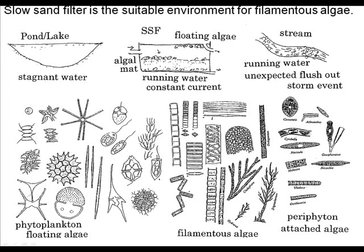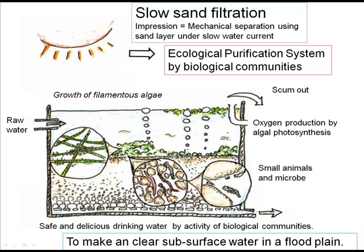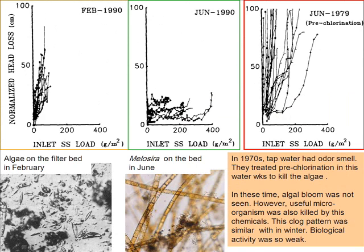Slow sand filter is a suitable environment for the filamentous algae. I studied the role of algae in this system. I recognize this system is an ecological purification system. In the cold season, the filter was easily clogged with a small load of suspended matter. However, when the filamentous diatom was seen, the filter did not clog so easily. Algal growth of Melosira was a beneficial effect of this system. In winter, attached algae just accumulated and became the clogging material. When algal growth was observed, the filter did not clog.